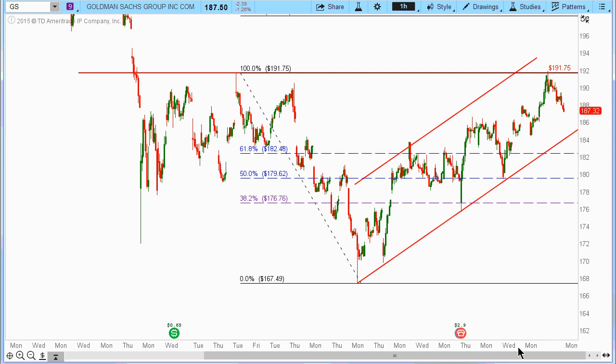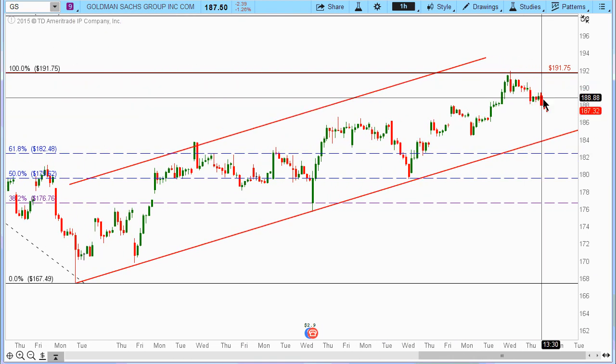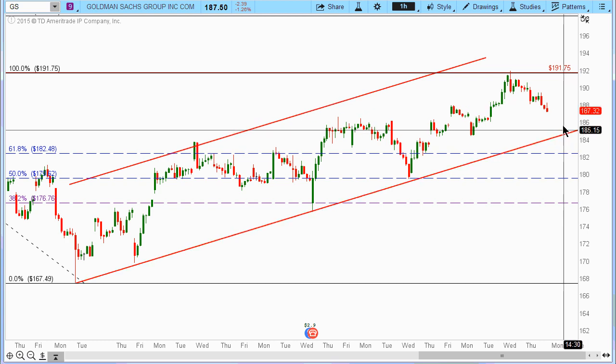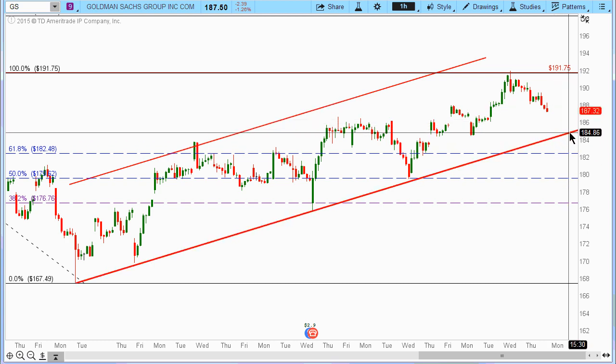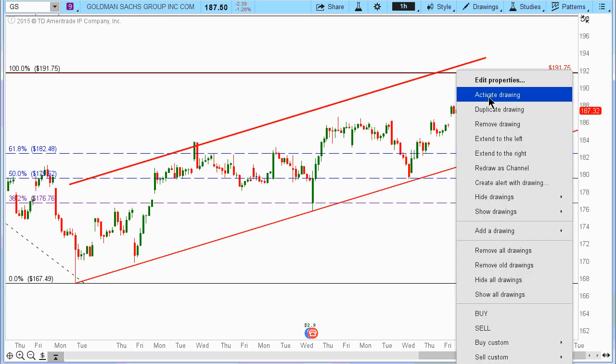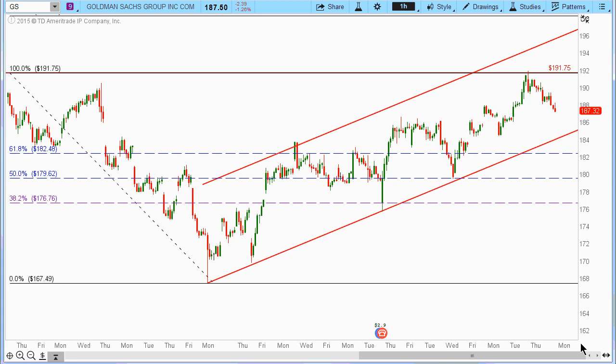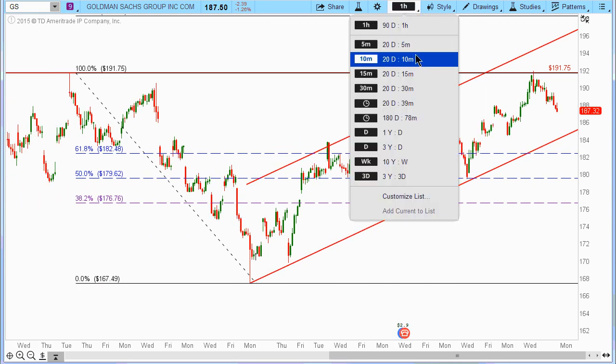191.75. Essentially, that's this pivot high here, and it tagged that last week, and now it's pulling back. Okay, so we could see a pullback again off of this trend line here. So look for this 186 as potential support. If it's going to continue to move up, then we'd be essentially looking at this level 196 up in that area. Okay, and if we go back to the daily.